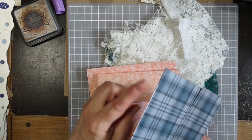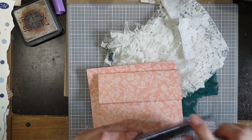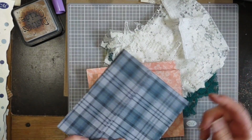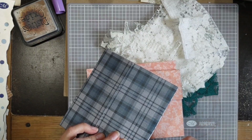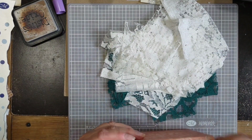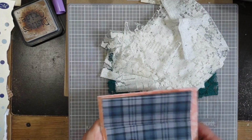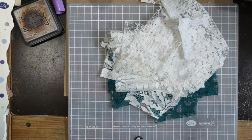And also, this paper, when you fold it, the quality, it's good quality, but it just does that. So I found those. Who knows when I started those? So I'm going to end up filling those up with ephemera and tags and all kinds of little things, and work on that as well.